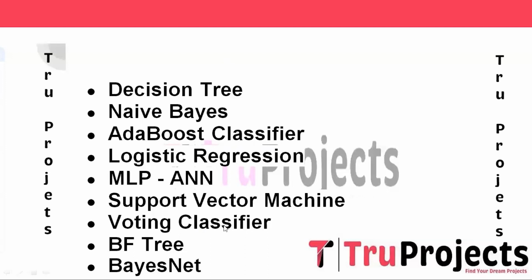And the next one is voting classifier. It combines the predictions of multiple models to make the final prediction. In this project, the voting classifier can integrate the output of the different classifiers to achieve a more robust and accurate stroke disease prediction.